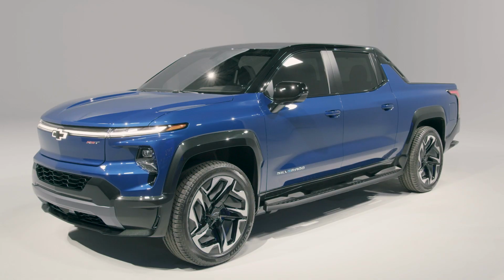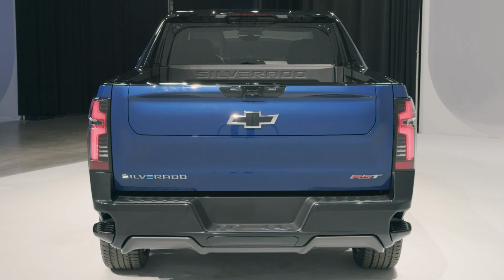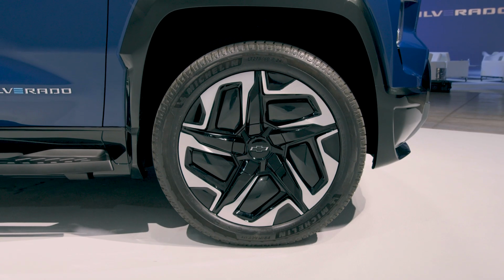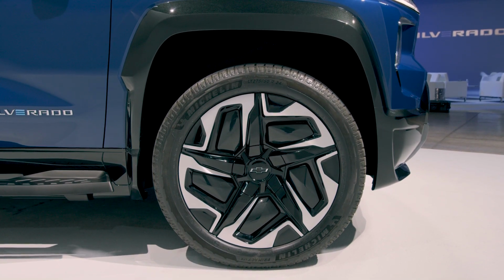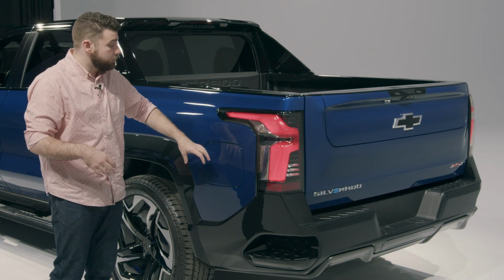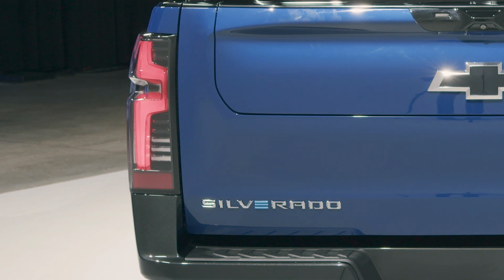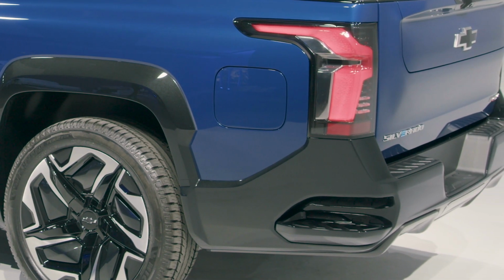Dimensionally, it's not that different from a Silverado 1500, and it's certainly smaller than a Silverado HD, but things like the aerodynamic buttresses behind the cab and the RST First Edition's gigantic 24-inch wheels give it an imposing presence. In back, a few more cool little styling details. You've got the charging port here. You've got this large taillight assembly that actually has the Ultium logo built into it. Traditional Chevy helpful steps to give you some bed access.